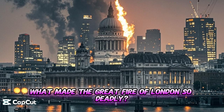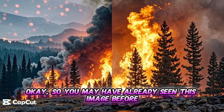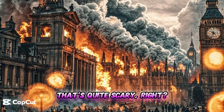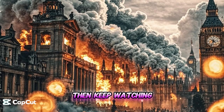What made the Great Fire of London so deadly? Now, before I get into this video properly, I want to show you something. Okay, so you may have already seen this image before, but look at how far the fire spread in just those 4 days. That's quite scary, right? Well, if you want to know what made the Great Fire of London so deadly, then keep watching.